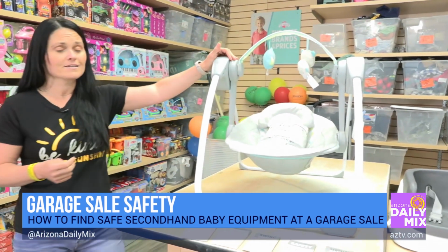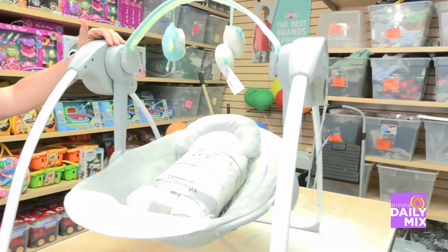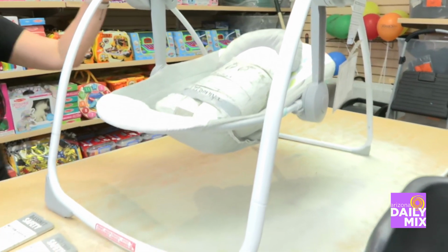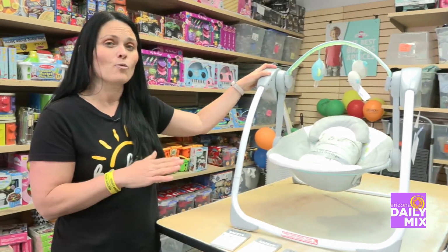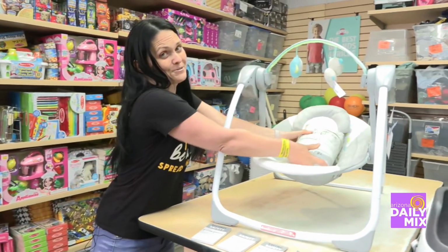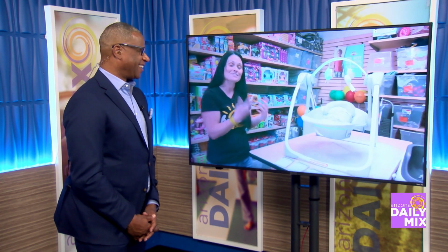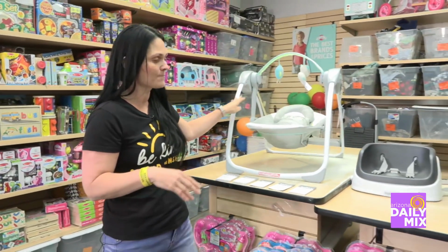The other thing with swings is they come with motors, and motors are not designed to last forever and ever. And so we test the swings when they come in. And believe it or not, motors will behave differently depending on the amount of weight that's in it. So we actually even have our own little sugar baby that we use so that we have the weight so that the swing can behave the way it would when that baby's in the swing. So we test it, we recall check it, and make sure it's working.